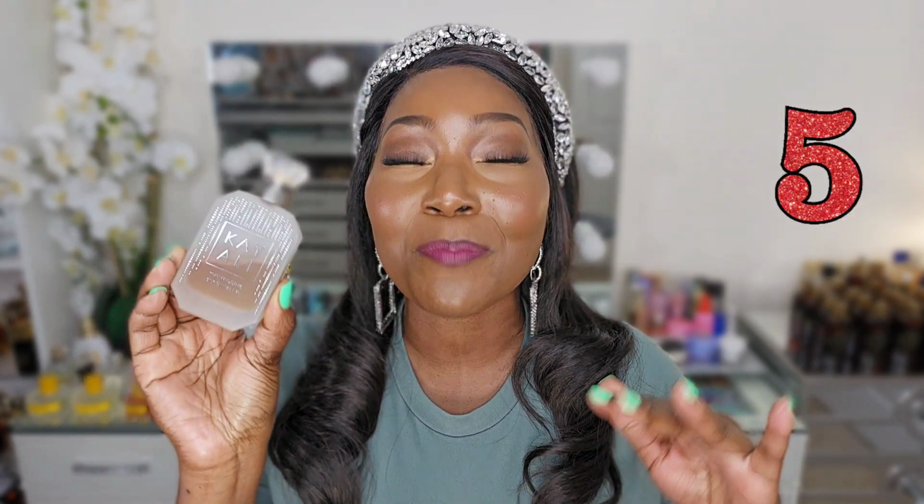So coming in at number 5, we have the Wedding Silk Santal. I'm not trying to tussle with y'all today, okay? I know this is everybody's favorite fragrance, and I absolutely love this fragrance. That's why it's in my top 5. However, she is not my most favorite Kayali fragrance of all time ever. No, she's cute, okay? She is a cute, fruity vanilla fragrance.